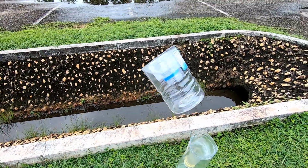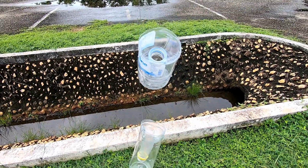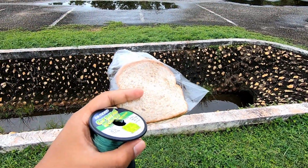These traps are two bottles, a water bottle, and the other one I get coconut water in. Not the best. I wish I had bigger bottles, it would work a lot better. But we'll still try it, see how it goes. And the bread for bait, of course.